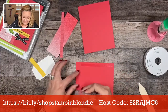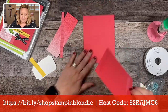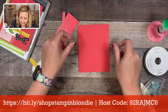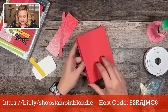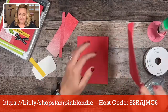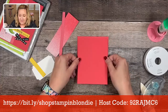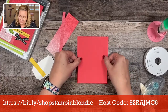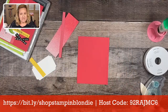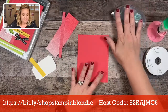So we're gonna add this right down to the base here, right in the middle. There we go. That's crooked, of course. Oh no. Oh, there we go. I'm trying to use my Stamp and Seal more. I love multi-purpose liquid glue, but sometimes I just want it stick and done. So I'm trying to get in the habit of using Stamp and Seal more.